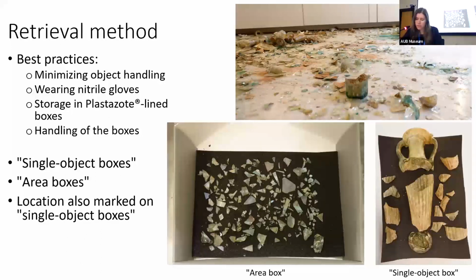Secondly, when shards were mixed up and difficult to sort out or to recognize, they were placed together in a box to prevent the loss of information about their location on the gallery floor. And this is what you see in the lower center. These area boxes are identified according to the pieces' location, and they are meant to serve as a stock of shards from which to look for fragments matching other objects. And finally, single object boxes were also identified with the location of the fragments on the floor, and this was done to help find missing shards in nearby area boxes later.